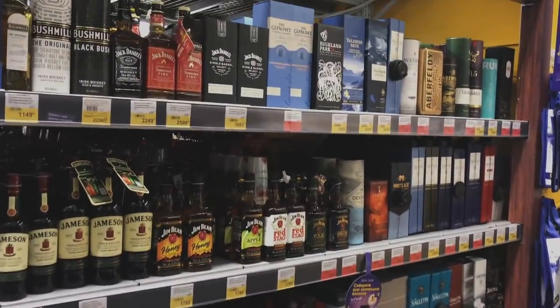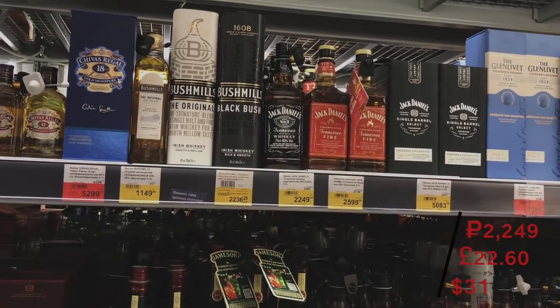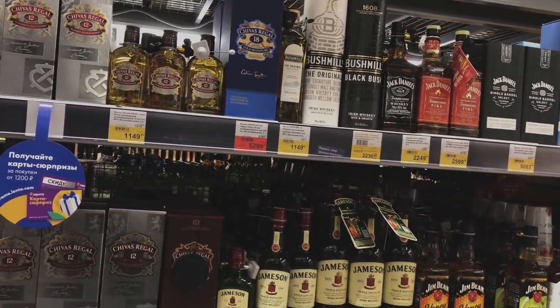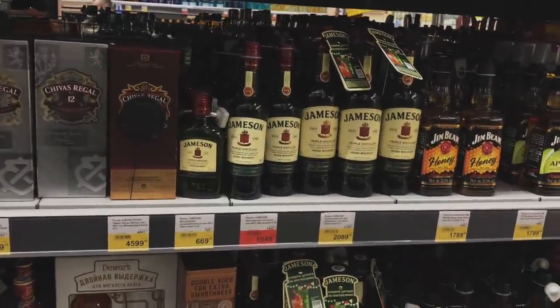You've also got your whiskies here. Some Jack Daniels up there, 2,249 rubles. I'll put the price up on the screen. I think because it is import, it's obviously a bit more expensive than you would find in more Western countries.